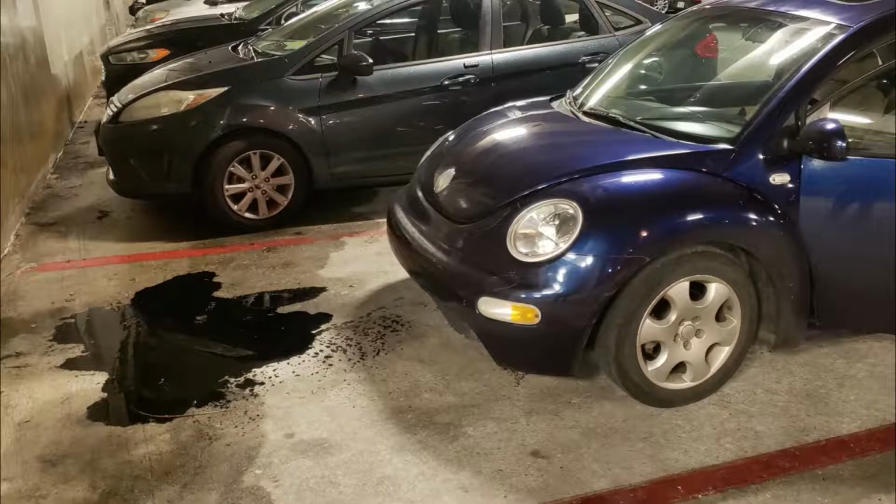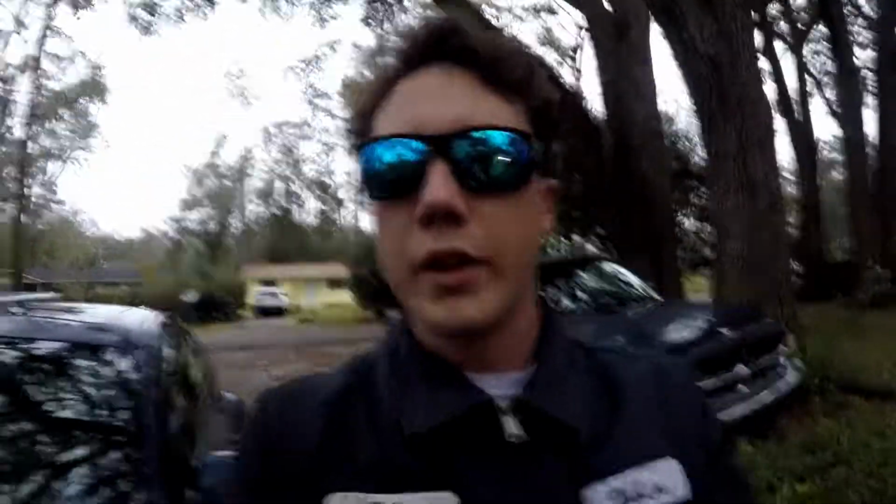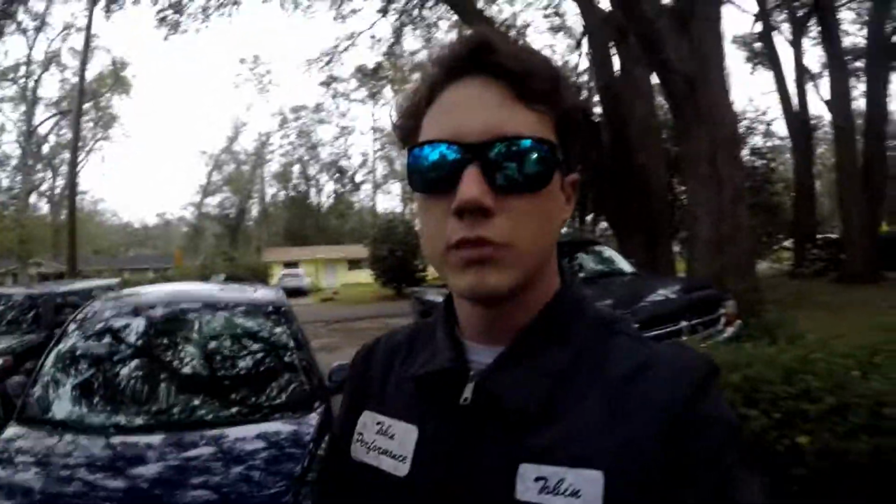But I see the really, really dark oil and I'm like, oh crap, that's my car. And I look up underneath, and well, this picture describes it. Saw at least 4-ish quarts of oil on the ground. Was not a good sight. I was not happy at all.